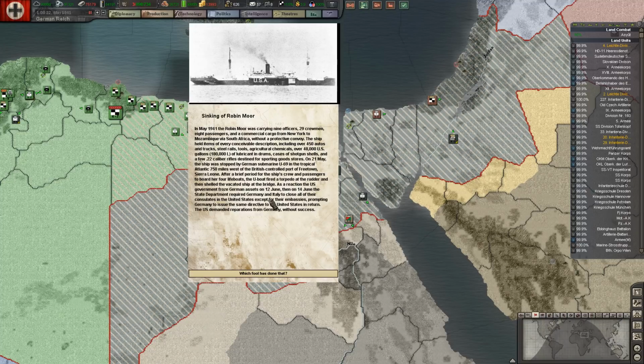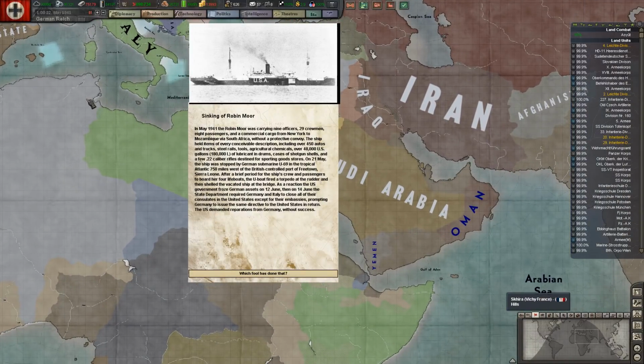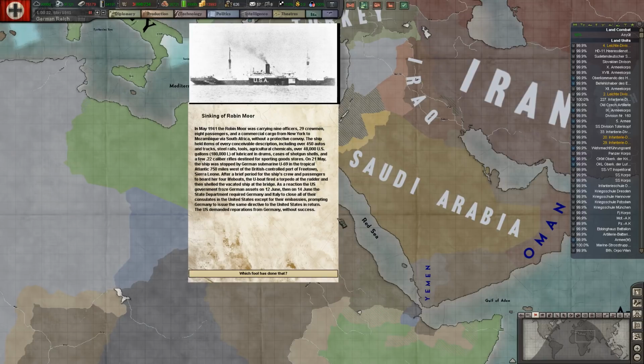As a reaction, the U.S. government froze assets on the 12th of June, and then on the 14th of June, the State Department required Germany and Italy to close all of their consulates in the U.S. except for their embassies, prompting Germany to issue the same directive to the United States. In return, the U.S. demanded reparations from Germany without success. Yeah, just a note to the world out there. Not that the world is really paying attention to me or this, but that is very much the thing that is going to get the U.S. government very, very mad at you.